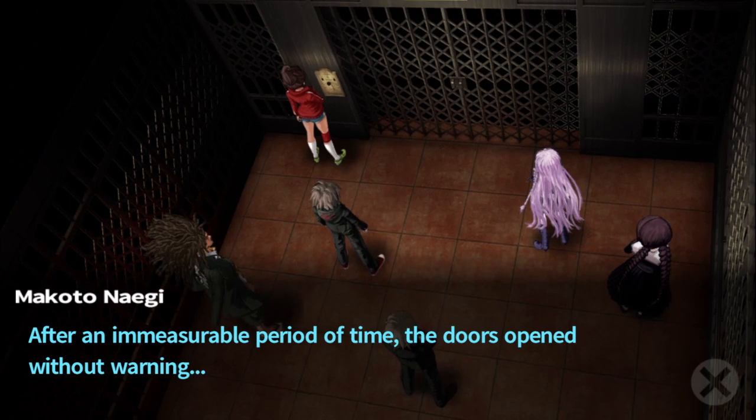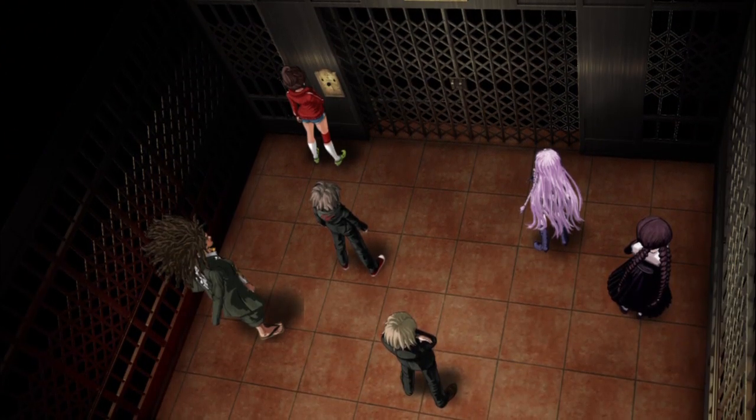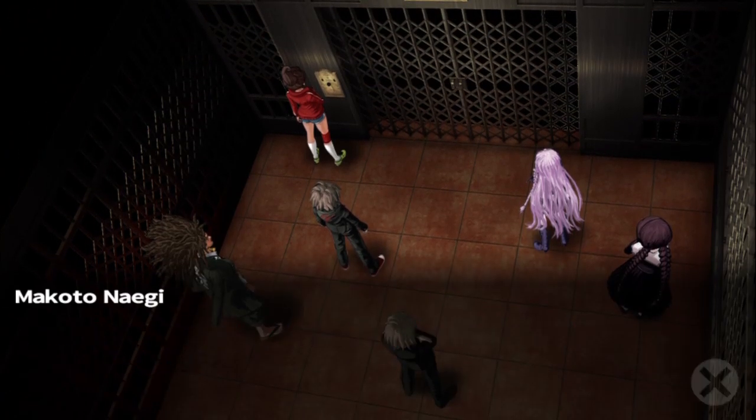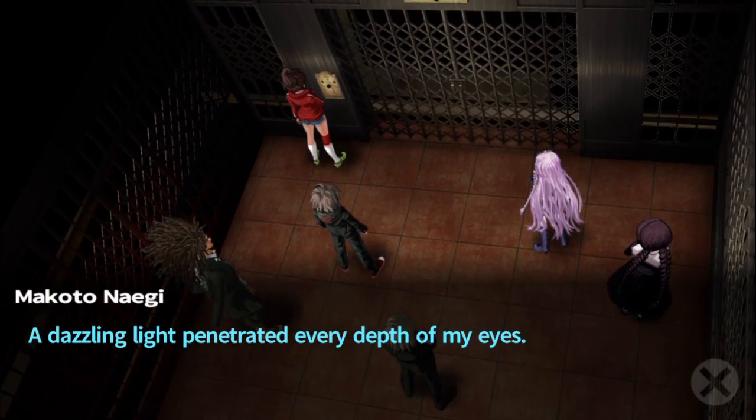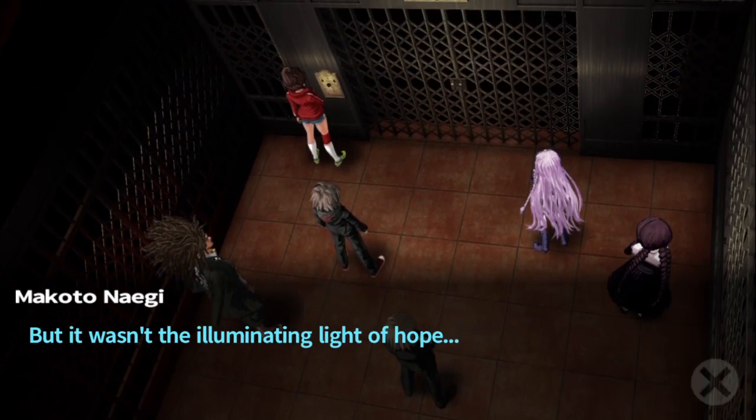Is it me, or is he glaring at us? It's just me who sees that. His eyes were pitch black, like he was staring at us, unable to believe this. A dazzling light penetrated every depth of my eyes. But wasn't it an illuminating light of hope? It was a blind light of despair.